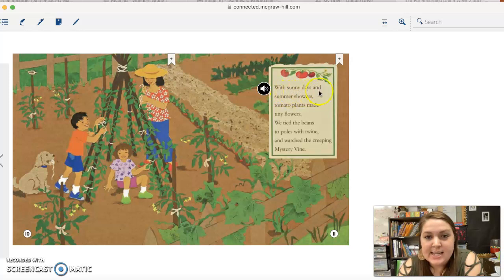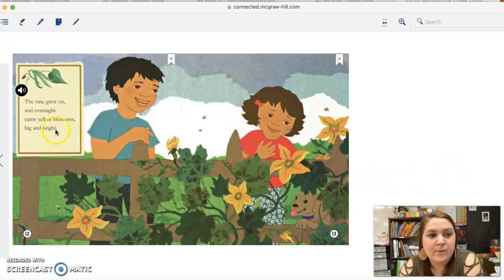With sunny days and summer showers, tomato plants made tiny flowers. We tied the beans to poles with twine and watched the creeping mystery vine. The vine grew on, and overnight came yellow blossoms, big and bright.